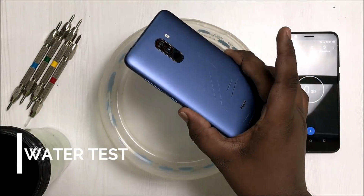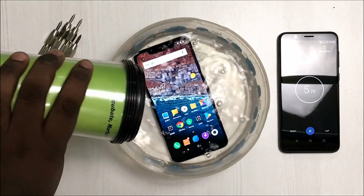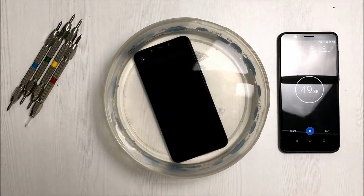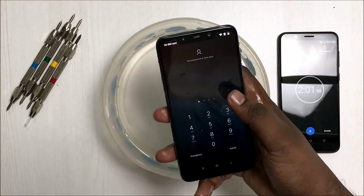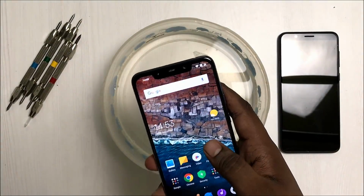Now let's check out the water test. Will it survive the 2-minute water test of ours? Let's check out. The phone works completely fine without any problem. There is no effect on the fingerprint sensor as well as on the display or camera. The speaker works completely well too. The sound in the video is the actual sound from the phone.